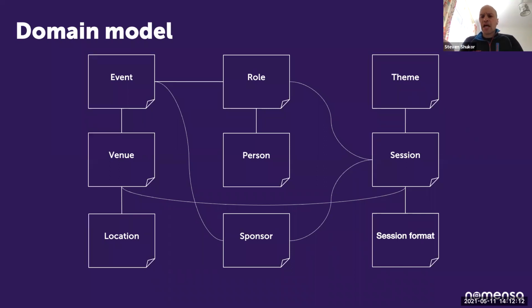So here's an example of a domain model for a UX conference. So if you were attending a UX conference, and Nomensa hosts several every year, these are the things you may be interested in: a session, the venue, the speaker. The domain model simply shows the things people are interested in and how these things relate to each other. So if you're looking up a session, for example, you may also be interested in the session format. Is it a lightning talk? Is it a panel? Is it a walking talk? Or you may be interested in the speaker.